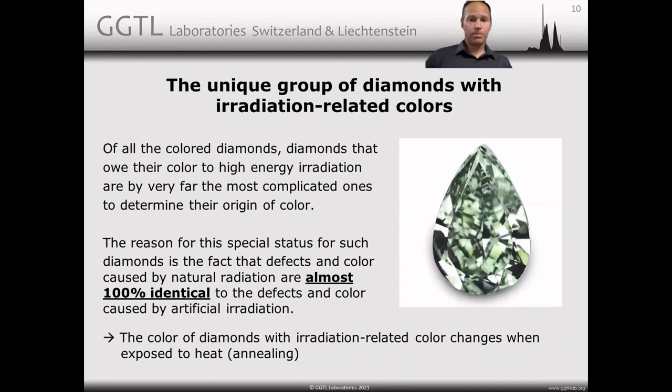Now let's talk about this unique group of diamonds with irradiation-related colors. Of all the colored diamonds, diamonds that owe their color to high energy radiation are by far the most complicated ones to determine their origin of color. Actually, all other diamonds, to be quite frank with you, are peanuts compared to these. If you have some experience, it's not very difficult to determine the origin of color of the vast majority of colored diamonds, except those. As soon as you have to deal with irradiation-related colors, the story becomes really complicated.